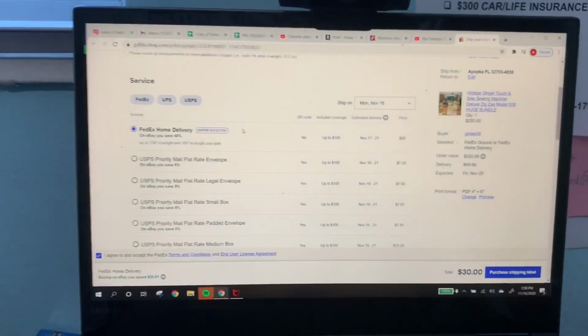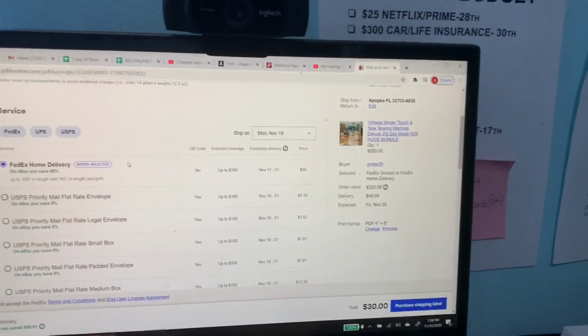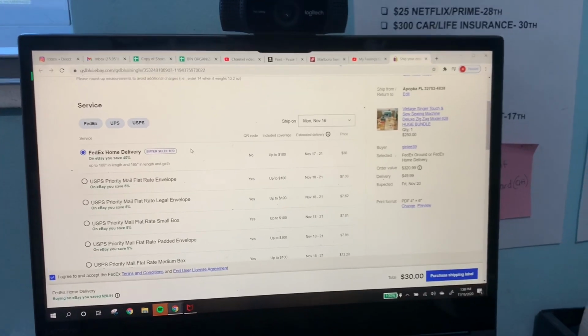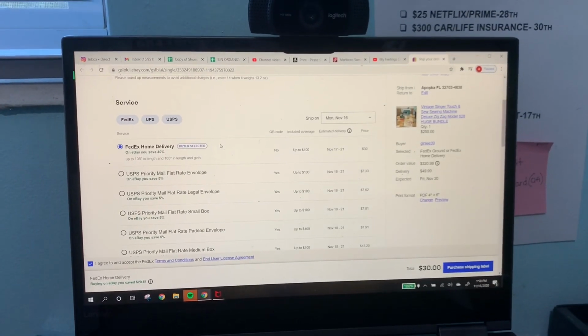I charged the buyer $49.99 flat rate shipping. So the total was $320.99. So even though I lost out in the counter offer, I guess you could say the bidding war, I ended up winning. I'm going to make about $20 on the shipping. So really I sold the unit for $270, which I'm pretty darn happy about.